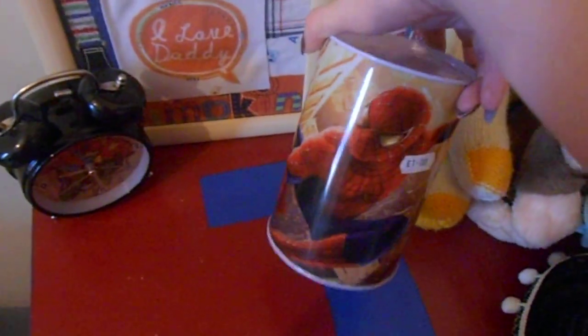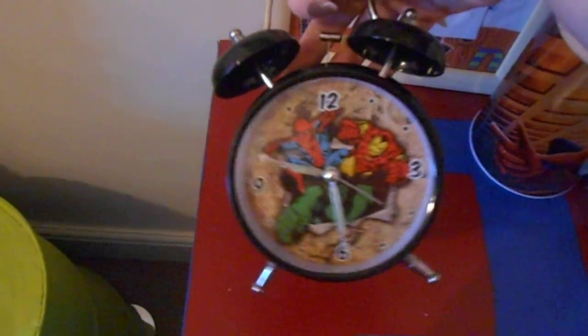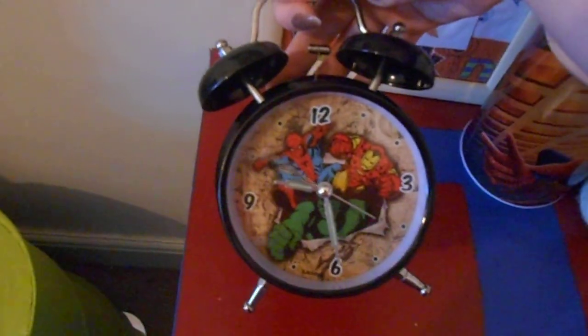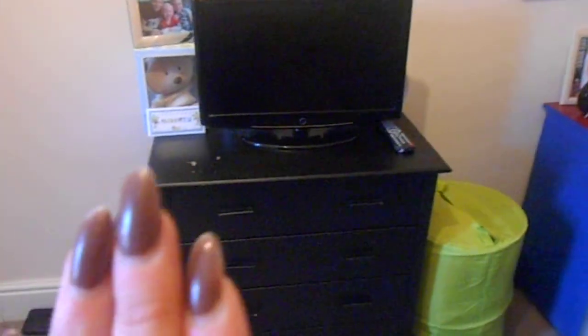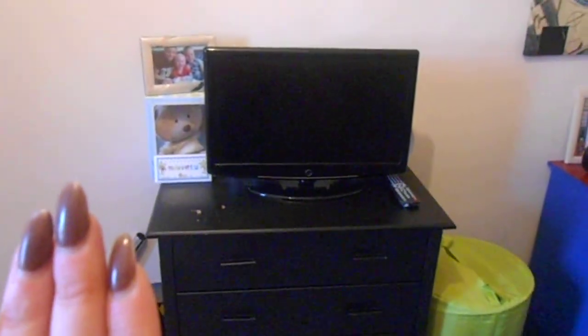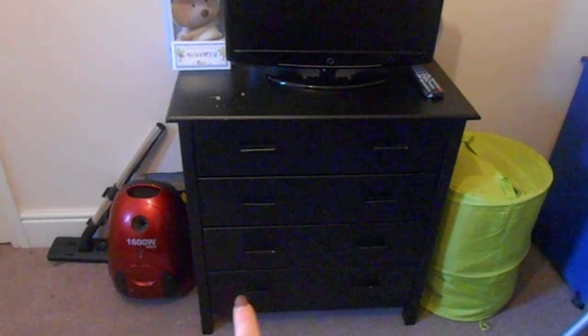He's got his Spider-Man money box, and this was actually bought for his dad Andy, but James decided that he was going to take that. A little alarm clock. And that's the clothes hamper. And then here they've just got, well, a Hoover, but don't look at that. Here they've just got a chest of drawers, and that's all Matthew's clothes with James's pyjamas at the bottom.